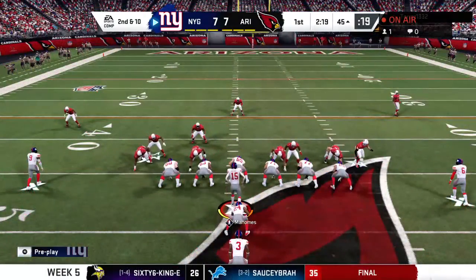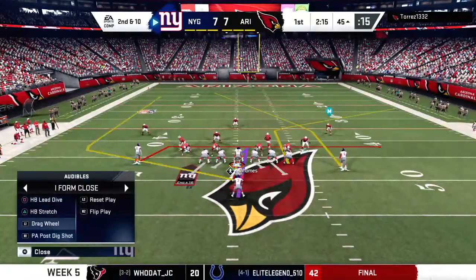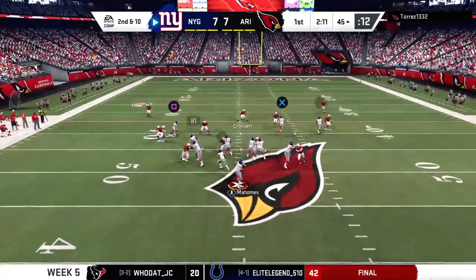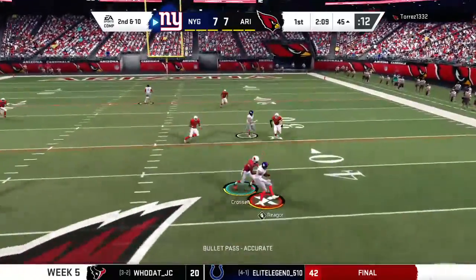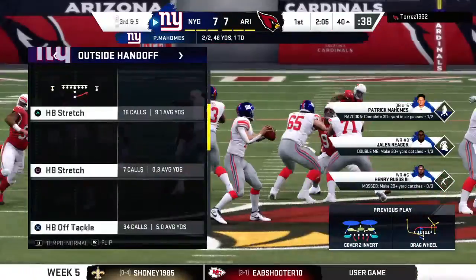So after the run for no gain, here's 2nd and 10. Watch the run, watch the run. Check 37, check 37. First side. Looking to throw, it's Mahomes. Firing quickly here, and that's complete. That catch good for 5.